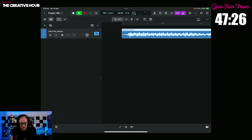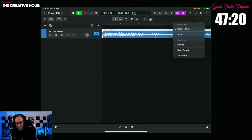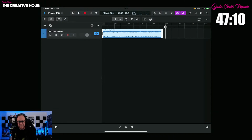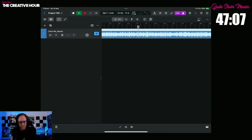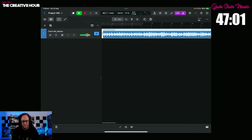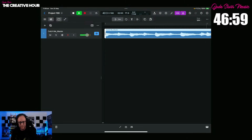Looks like we've got to chop the start of this off, I think. Can we go in? Oh, no. It won't let us do a... let's stop this. Looks like I'm going to have to cut this a little bit. Because it starts out okay. And it just drifts.